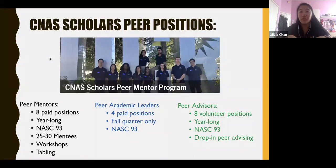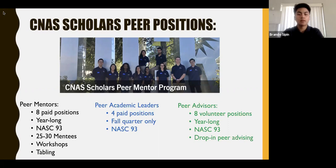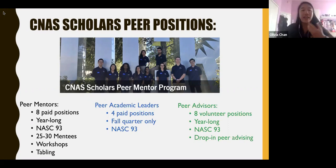So just as a little overview for all the positions that are available to you all to apply for, there are these three: peer mentors, peer academic leaders, and peer advisors. You can apply to all three. You don't have to be limited to one, but of course you're going to have to only be hired for one if that's the case.